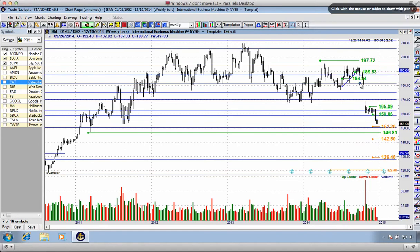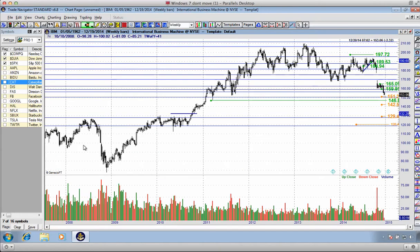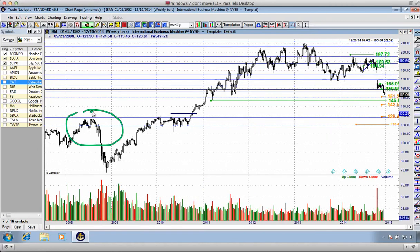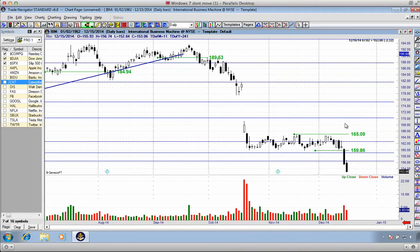some pretty decent trend follow through to the downside on IBM. If we start again breaking below 146.81, it's going to be a very quick ride to 142.50. But ultimately, I can see IBM going back to the accumulation which took place between $129.40 and $120.40, going back as far as 2008 and 2010. These are the two levels of resistance and support which I've just highlighted with these two support or future targets. IBM is definitely a stock to keep on your watch list.